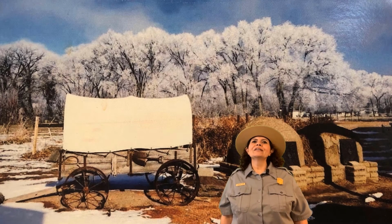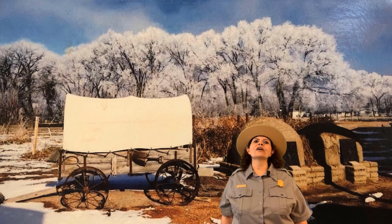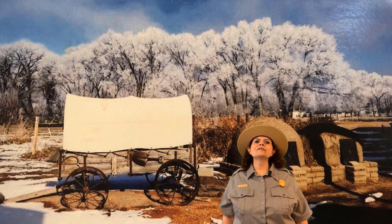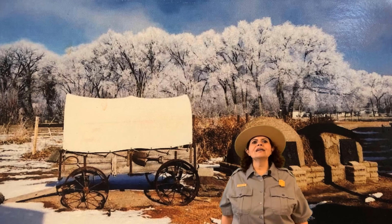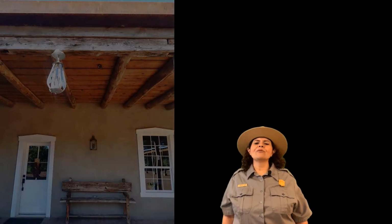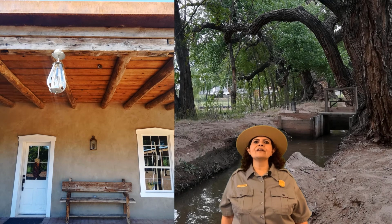We are at the Gutierrez Hubble House in Albuquerque, New Mexico, which was originally an estancia or ranch on the trail. The Gutierrez Hubble House is located in the community of Pajarito. This place became an important paraje on the trail. A paraje is a place where travelers could stop to rest and get supplies. Today, you can visit the home, which is now a museum, the agricultural fields, and the Acequia Madre, which is over 100 years old.